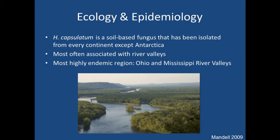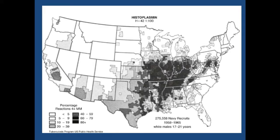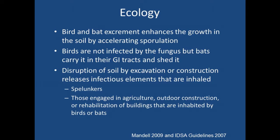The ecology, I'm not going to belabor because many of you are certainly well aware of this, but it's the Ohio River, Mississippi, the riverbeds around the country, and those are the most highly endemic. But of course, neat studies like this done many years ago in Navy recruits show us just how widespread histoplasma is. It likes to grow in bird and bat poop, and when you disrupt the soil, so some of the outbreaks in Indianapolis from new home construction and neighborhood development and so forth, when people inhale it are just very well described. Spelunkers, of course, and those who are around these sorts of activities.